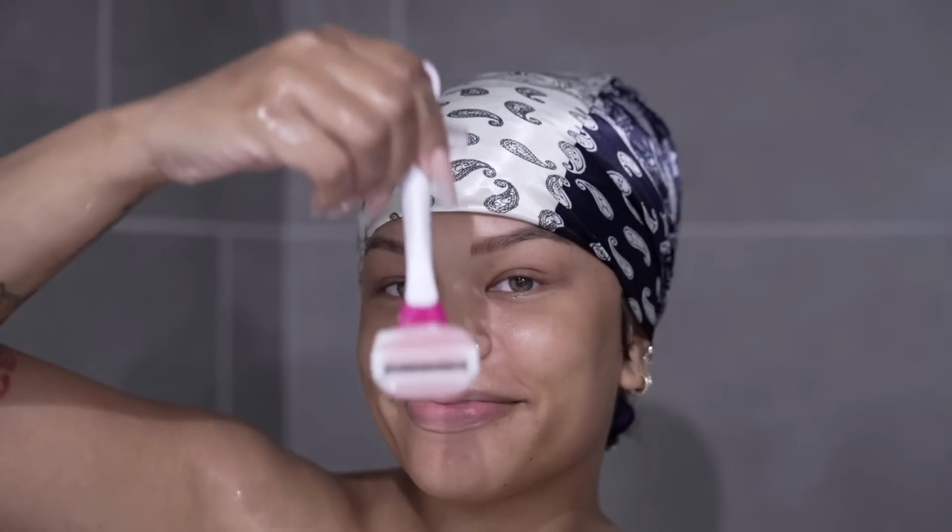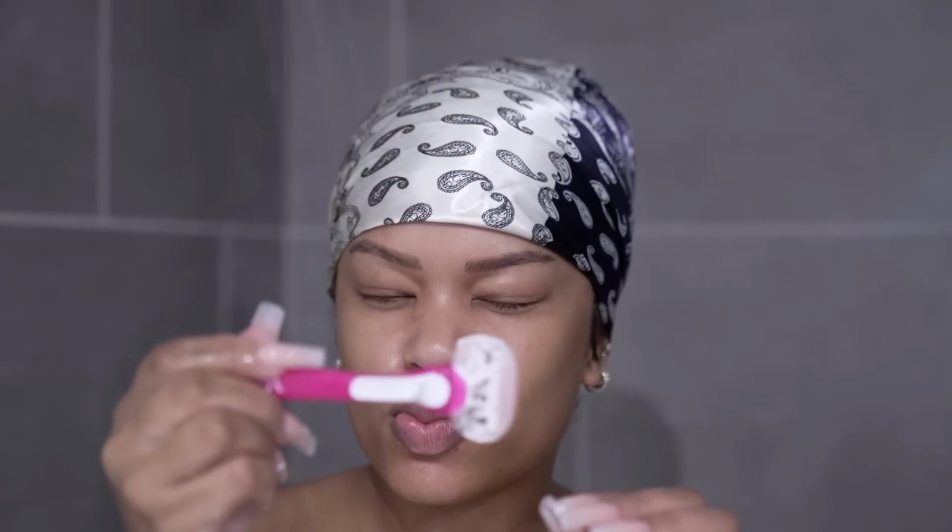I know it looks like I'm shaving nothing, but I promise I get hairs under my arms. They're just very, very light blonde. So you can't really see them, but they're there, and I shave them. Here I am trying to show you guys the direction I shave. I go zoop, zoop, zoop, zoop, up, down.